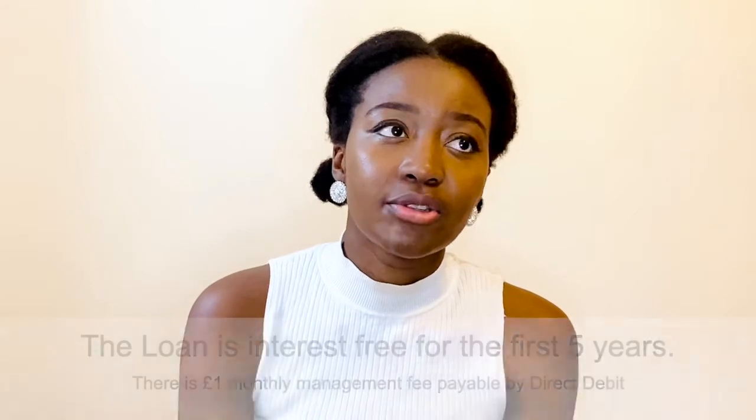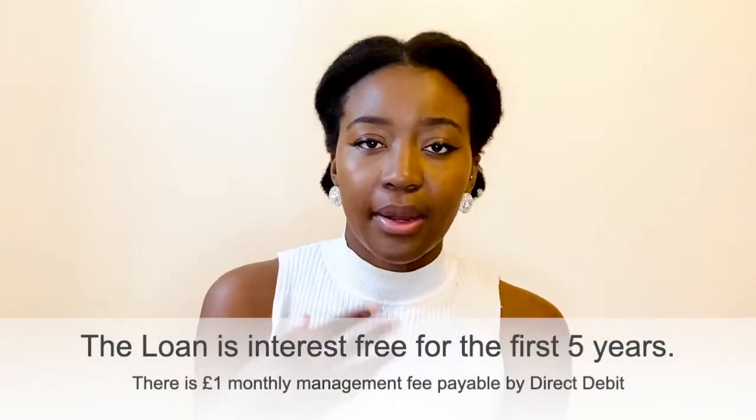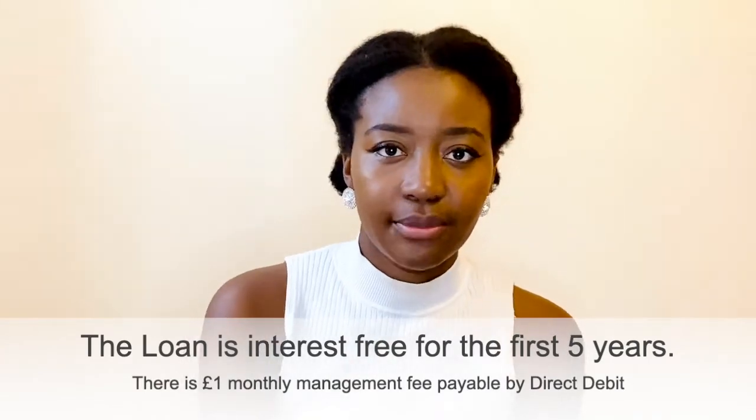But what a help to buy equity mortgage is, it's a loan whereby you don't get charged interest for the first 5 years. So the interest will start applying after 5 years, if you don't pay it within that time. So what most people do is they would get a help to buy equity mortgage, and when it's getting to about 4 years, 4.5 years, they tend to sell the property, because then they don't have to worry about paying any interest.